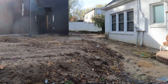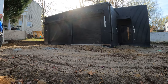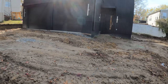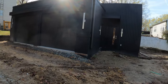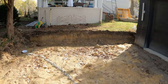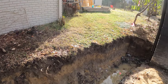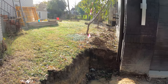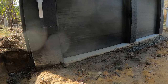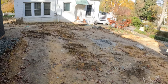You can see how everything is falling in here, and they're getting a bunch of water also off the neighbor up here. I've been talking with them and the builder. They're putting in a retaining wall here, and we need to build up the grade along the foundation of the building. We're also going to do a driveway in here, and we're going to slope the driveway.